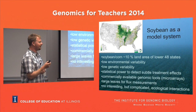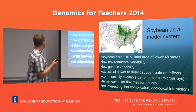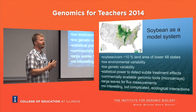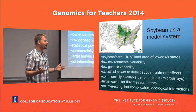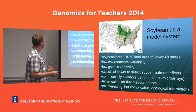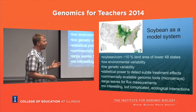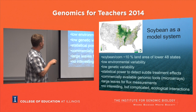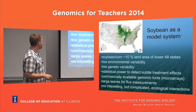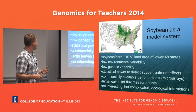We did this in soybean for two reasons. One, it's the fourth most important crop in the world in terms of total yield, so people care how it's going to respond to high CO2. But also because we have a whole bunch of it in our backyard. This is the USDA map of soybean acres planted, and you can see we're slap dab in the middle of the major growing region, so this is a good place to do it environmentally.